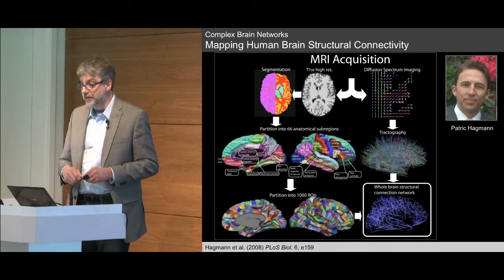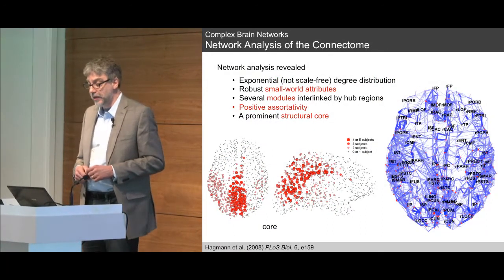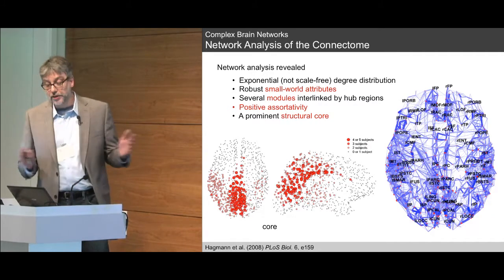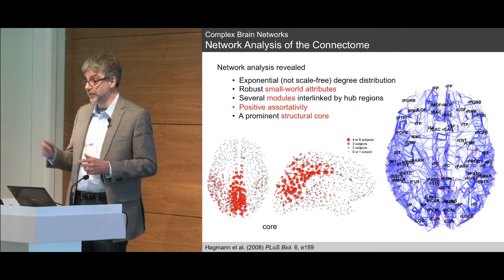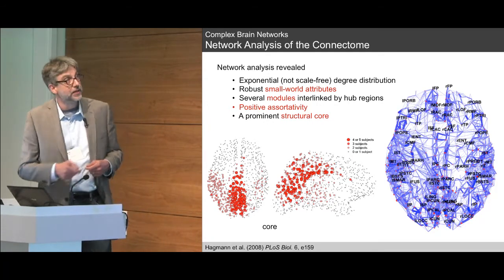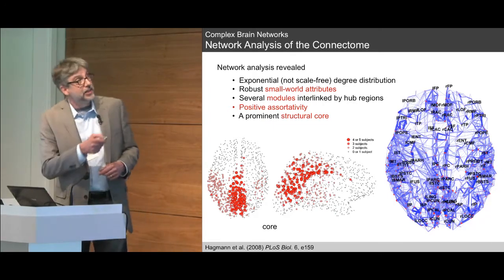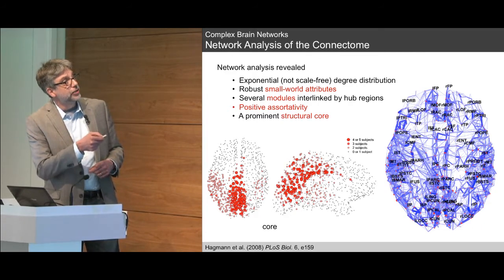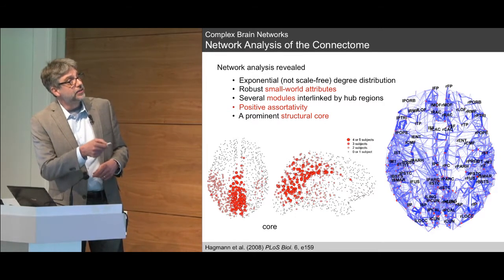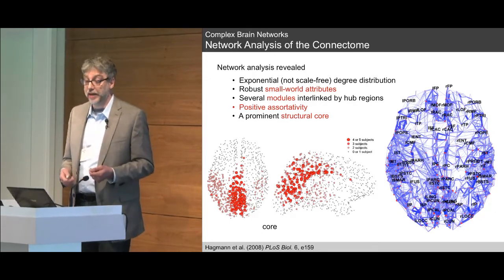We applied everything we could possibly get our hands on in terms of network analysis tools, and discovered a number of properties of this human brain network, including a broad, although not scale-free, degree distribution, which immediately flags the existence of highly connected brain regions, a small minority of them. The existence of short path length and high clustering, which is what we call the small world. The existence of structural modules, which are more densely connected amongst each other and are interlinked by hub regions. And also the tendency that highly connected nodes that have a high degree tended to be connected to each other more so than we would expect by chance.